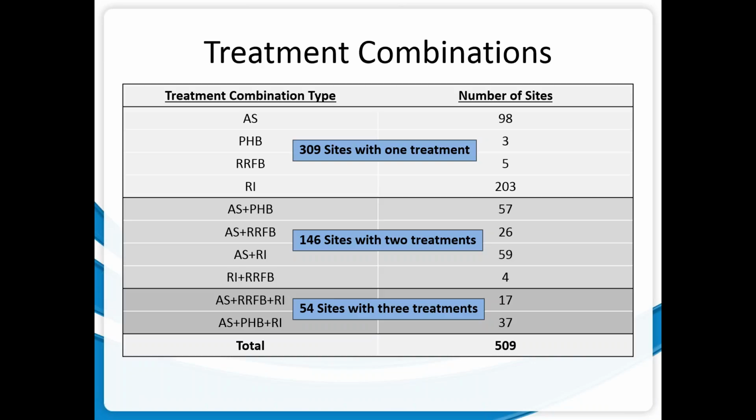And you can see the second grouping in the gray. About 146 sites had a combination of 2 treatments, like 57 sites that had the advanced stop plus the pedestrian hybrid beacon, and 59 sites with the advanced stop and the raised island. So there were those numbers of combinations. And then 54 of the sites had 3 treatments, particularly the RRFB and the pedestrian hybrid beacon. Those are typically used nowadays with the advanced stop or yield and often with a raised island. So you can see that was the more common application of those two devices.